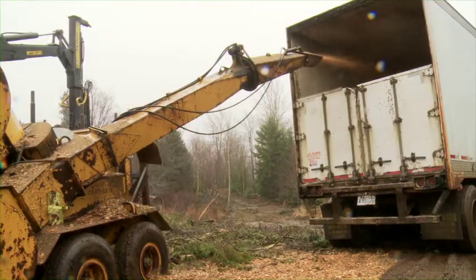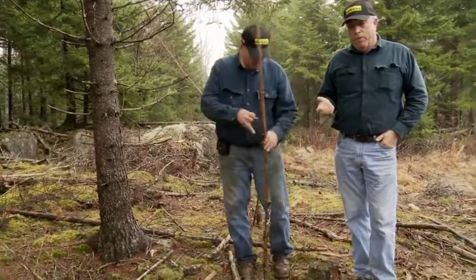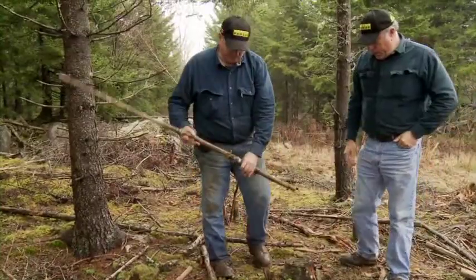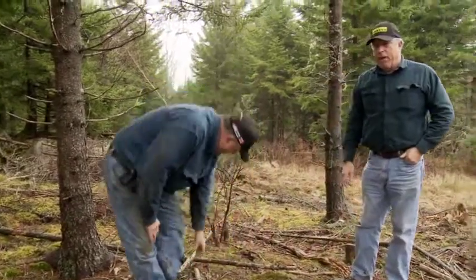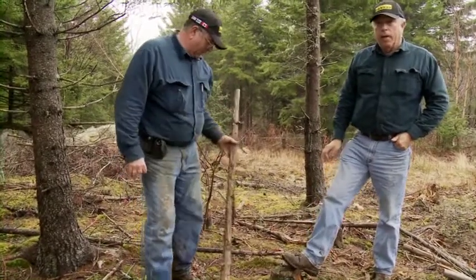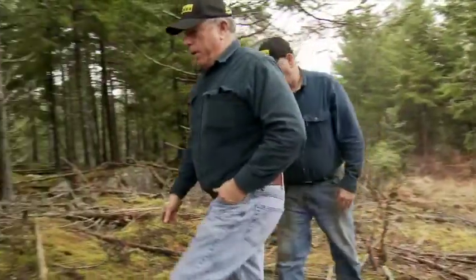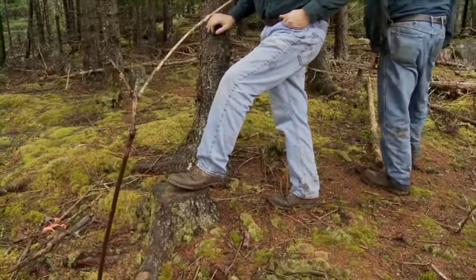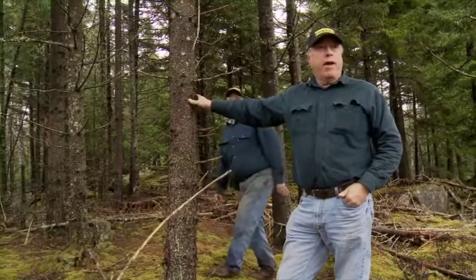So the first time we went through, the forest was very thick and you could barely walk through it, and a lot of these were stems that were this size. Then we came back in about, I would say, 5 years later, and this was the harvest at that time. And then 6 years later after that would be this harvest, which was just last year. And now these trees are released and they're getting bigger and growing faster.